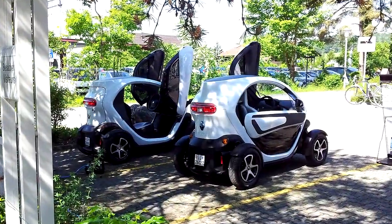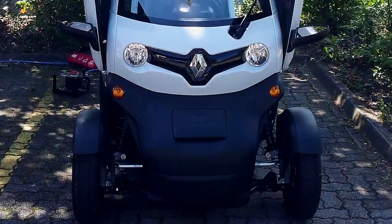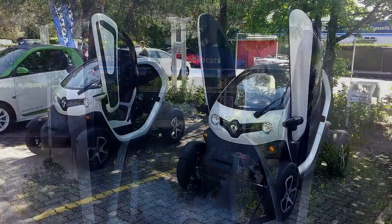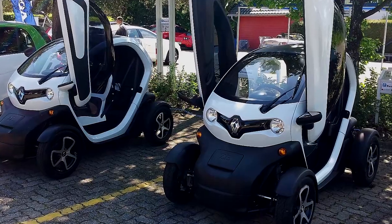These are the funky Renault Twizy. They're actually quite nice. Nice acceleration. It's kind of an electric motorbike on 4 wheels, and it's a 2-seater.